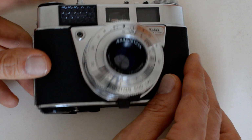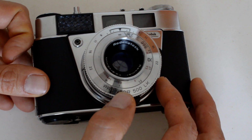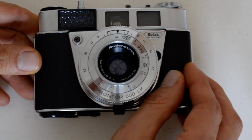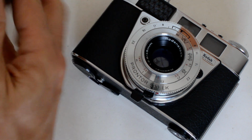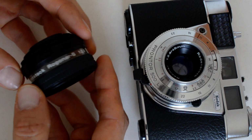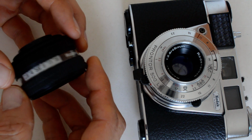Another thing that caught my eye was the fact that this has a Prontor shutter, which is a very well-known name back in the day, and a Rodenstock lens. And Rodenstock made good stuff, and as far as I know, I think they still make good stuff. My first Rodenstock lens was an enlarging lens, which I brought here to show you. When I was a kid, I had a small darkroom in the utility closet in my parents' home, and this was my enlarging lens. It's a Rodenstock Rogan RS, which was not their cheapest line, but it was a budget line. But nonetheless, even Rodenstock's budget line is better than most others, good stuff.